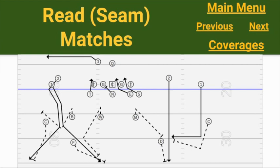So now, if we mistakenly call that cross, it's not the complete end of the world, because the corner's still zoning his quarter and the safety's still zoning his corner. The corner's keeping outside leverage. The free safety's working to keep inside leverage. Really, we should be calling that seam because both guys are vertical. Our outside linebacker, our Bob linebacker, should be able to get hands on the inside seam of that.